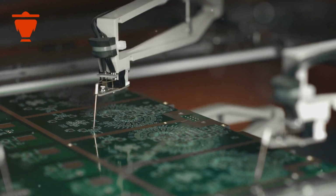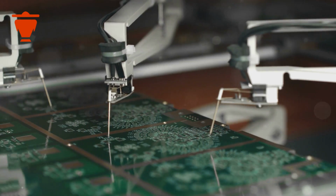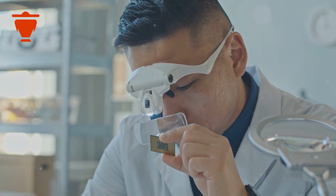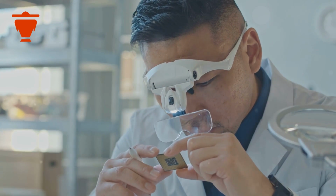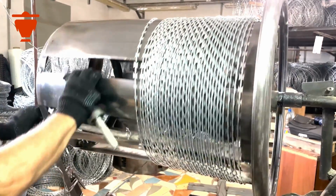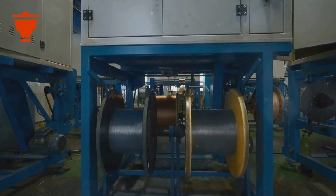This wire is often invisible, but it's the backbone of countless technologies. Let's dive into what makes molybdenum wire so special, where it's used, and why it matters. Understanding materials like this helps us appreciate the science behind our everyday lives. It's a story of innovation, all wrapped up in a thin, silvery wire. Ready to meet the unsung hero of modern industry? Let's get started. So, what is molybdenum wire?